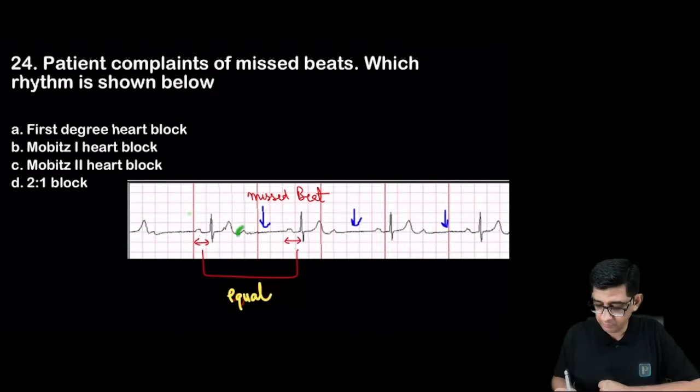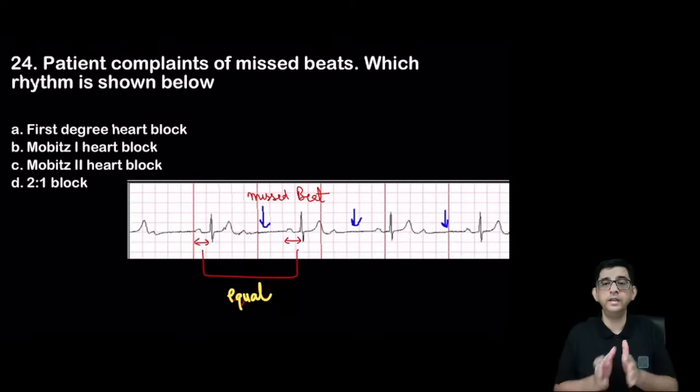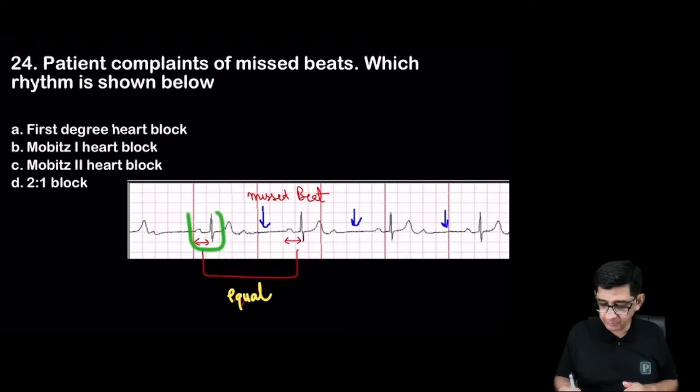And then I'll put another green pointer. This is the P wave which is not being conducted. After this P wave, there is a missed beat. Let me do it again. Normal sinus rhythm, that means a conducted P wave. And then what I'm putting is a P wave which is not conducted. So it's an alternating thing that is happening. Look at the green, the conducted P wave. Why am I saying conducted? Because after it the QRS is coming.